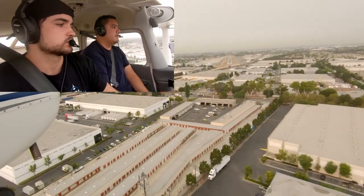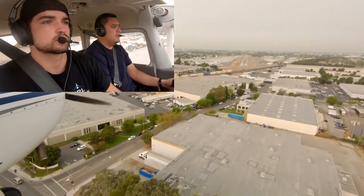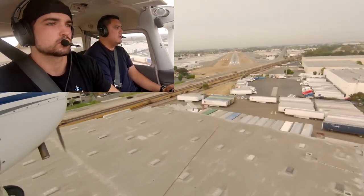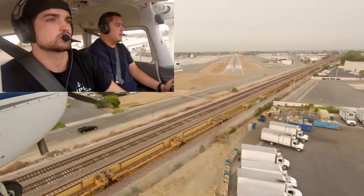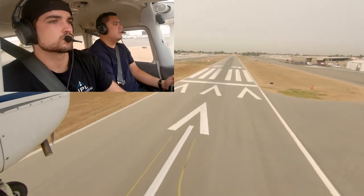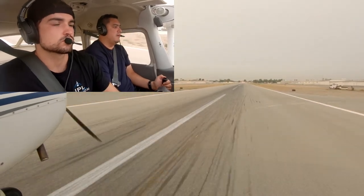Left rudder. We're a little bit off to the right, left aileron to the left. Pitch the nose down just slightly. There you go. A little more left rudder. Yeah, there you go, hold it there. Okay, power out. Back to the left here. And round out right about here. Okay, just hold it off. Hold it off.